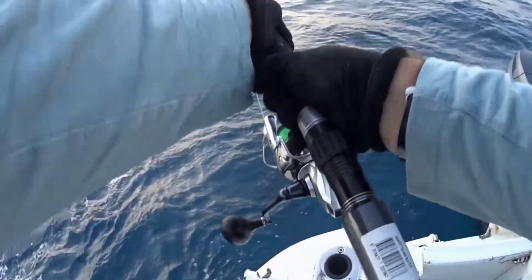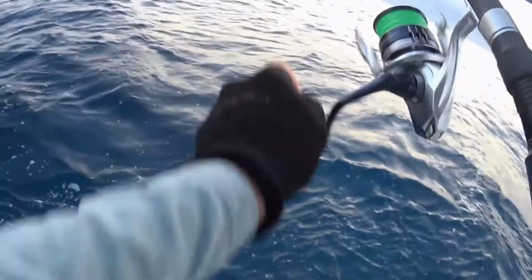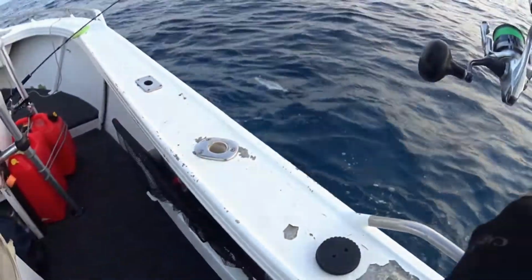Shark mackerel. Yeah. Let's try and get it.